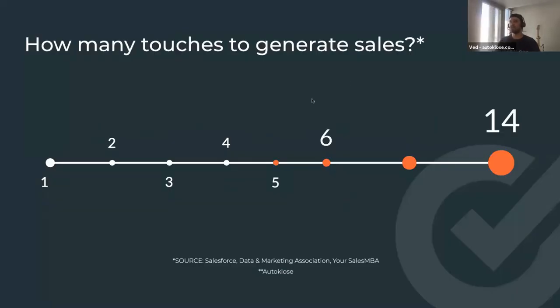How many touches does it take to generate a sale? What's your experience? So it's kind of funny. It depends really on what industry you're in, and especially on what decision maker you're trying to find. If it's a CEO, it's going to take more touch points than finding a marketing coordinator. But what I've found in the industry is that to reach someone with true power, it's 14 touches.